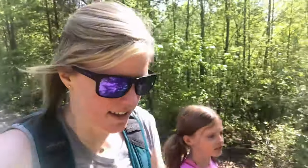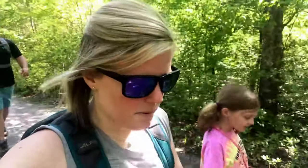Good morning. Today is Sunday, April 28th, and we are hiking Benton Falls. This is the second time we've hiked this trail so far this year. First time was a little over a month ago, probably, maybe 6 weeks ago. So we're excited to see the difference between then and now. I can tell you that it is way greener. More things are in bloom.